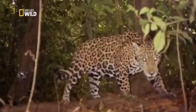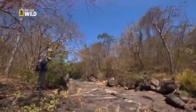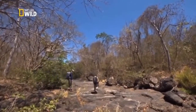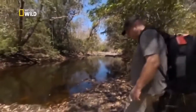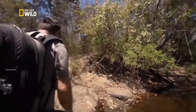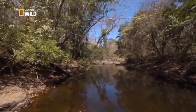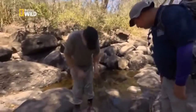The team are ready. Martin begins their hunt, scouting for any signs of cat activity. We had a remote camera here for a couple of days, and we did see an ocelot. There's a footprint. That's a cat. Yeah. No, perfect. It's an ocelot footprint. Good eye, Martin. Really good eye.